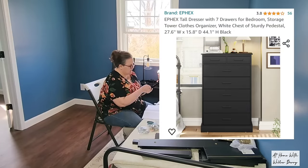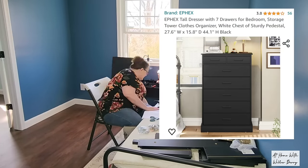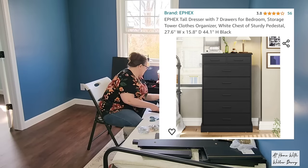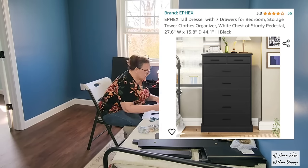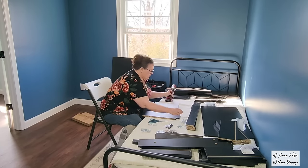This is a tall black dresser that has 7 drawers, and the brand is Effects, which I found on Amazon. I want to be completely honest with y'all. This dresser is cheaply made. I give it about 6 months before we'll have to replace it.